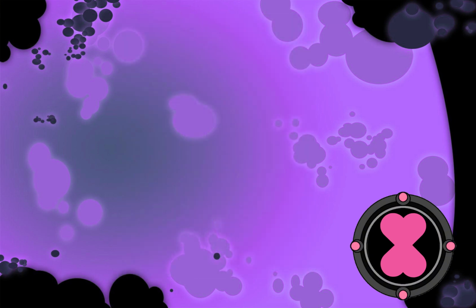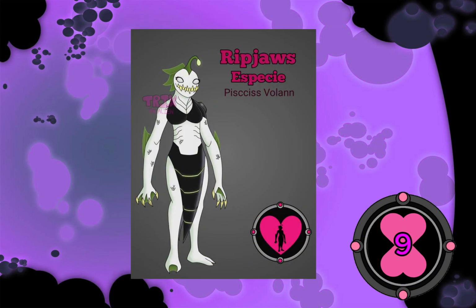Next is, well, Ripjaws, and I really like her, despite Ripjaws usually, especially in the face area, being a little not good on the eyes. I mean, he's good for a swamp monster, but he's definitely not good looking. She somehow looks better. I didn't know how you could do that, but you made her actually kind of pretty. I mean, despite the mouth area, but still, that's manageable.